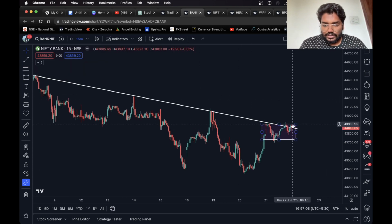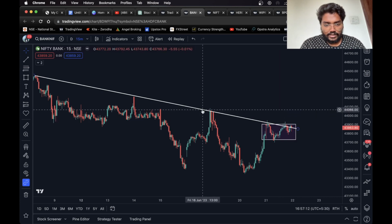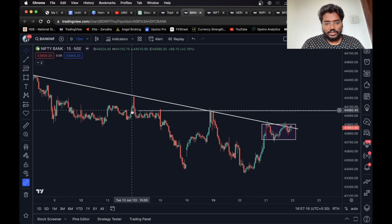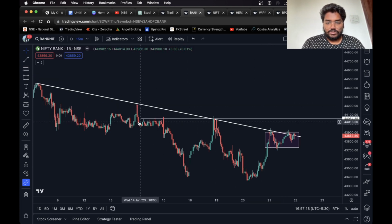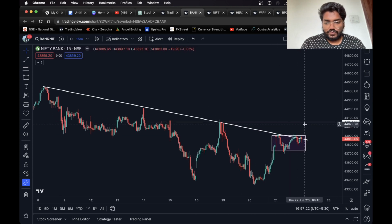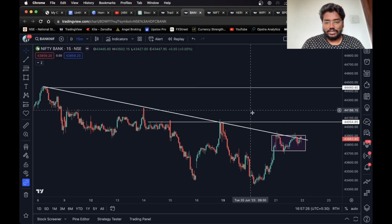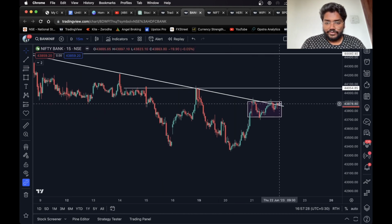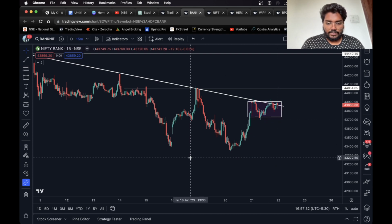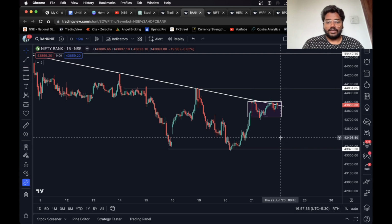So once the stock sustains above this level, I wouldn't really recommend anyone to take a trade before this level. Can you see? This looks like a very strong resistance level. So once it sustains above this level, a long entry can be taken and you can just consider this level as your target. Okay, if Bank Nifty sustains below the box, a short entry can be taken and you can just simply consider this level as the short target.